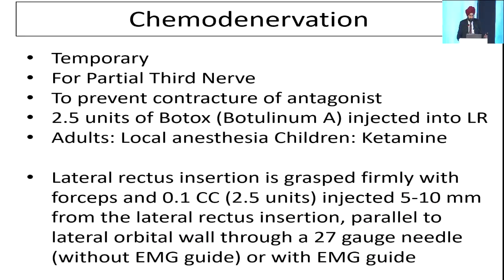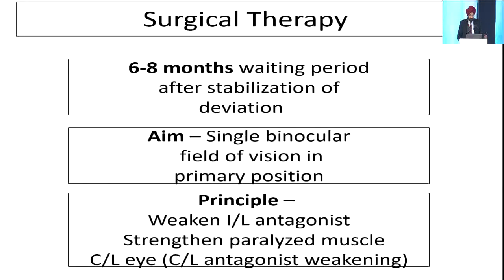Chemodenervation, we all heard very well from Dr. Saurabh now, so we can use botulinum toxin here. We're going to use it on the lateral rectus muscle, which is the antagonist of the medial rectus that we are treating. So you could do it in just the fashion that you described earlier.